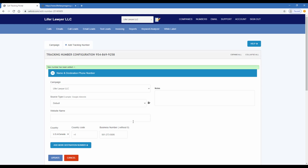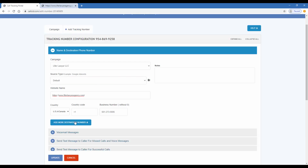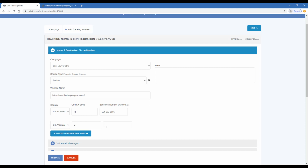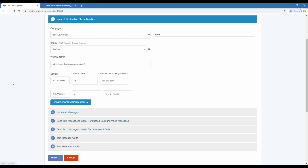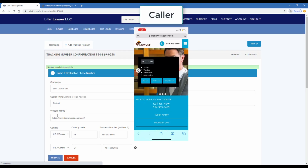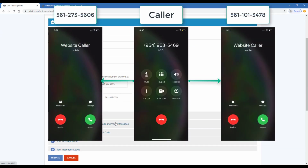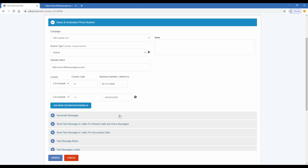And now we finally get the options. So first I'm going to want to enter my website name. So here's my website. So there's my website, and I can add another destination number. So when a call is sent, you're going to want to update every time. But when a call is sent, like you're going to see on the screen, it's going to be received and then sent to these two numbers. But remember that the person calling is only ever going to be able to see the tracking number.